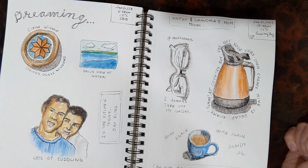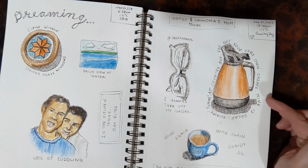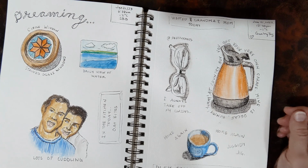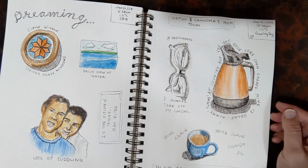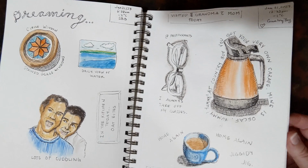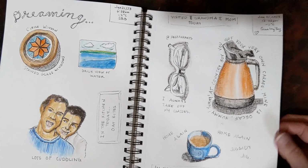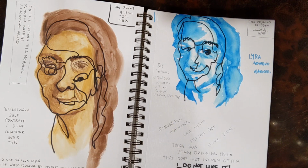On the 21st, I visited my grandma with my mom, and we went to Country Boy Restaurant after, and they give you your own carafe of coffee. And I just think that's wonderful. I made sourdough bread again. Sometimes it's just a note and not a drawing, just a little note.